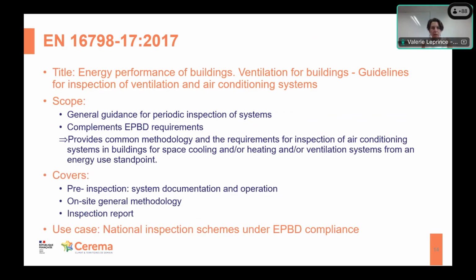16798-17, this is titled Energy Performance of Buildings, Ventilation for Buildings, Guideline for Inspection of Ventilation and Air Conditioning Systems. It just provides general guidance for periodic inspection of systems or commissioning, and it complements EPBD requirements. So it provides a common methodology, so that's a very good first point, I would say. It covers pre-inspection, on-site, the general methodology, etc. But it does not explain precisely how to perform measurement. It's just the general methodology to perform an inspection of a ventilation system.